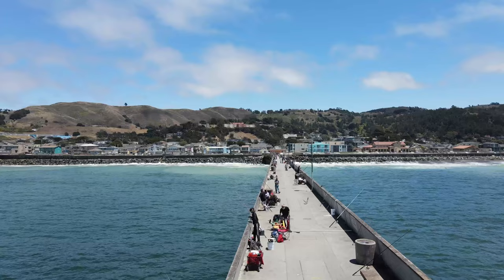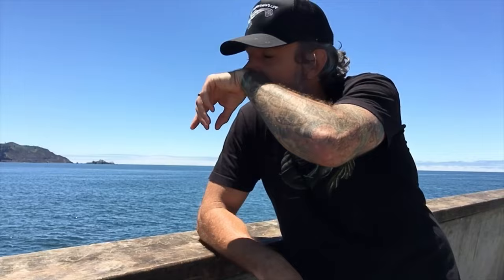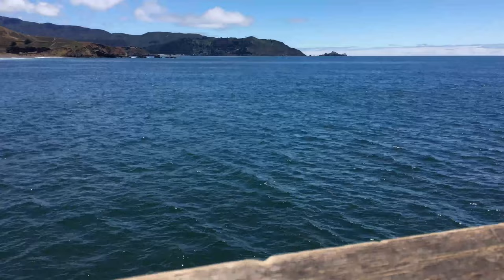Back after an amazing night last night where the water was super calm and it was clear, and I got probably the best footage I've ever gotten at Pacifica Pier. I'm watching the live cam this morning, right over here off the beach, and I can see that the water is even flatter, which means the water's going to be even clearer because it just hasn't been stirred up for that much longer.